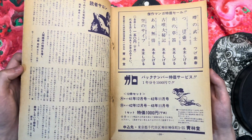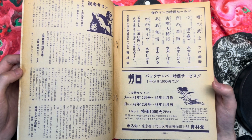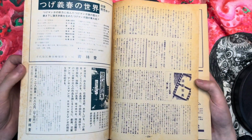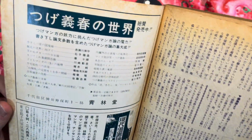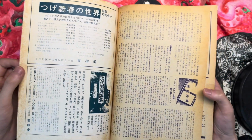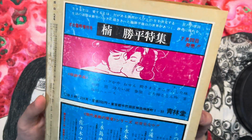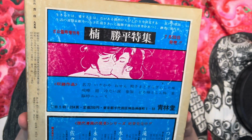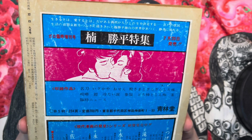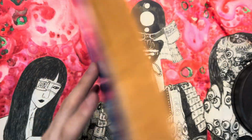And yeah, I could be mistaken though. I just might have forgotten. But we've got a little, what is this? Oh, it's just advertising. Advertising for Tsuge Yoshiharu no Sekai, the world of Tsuge Yoshiharu. And this at the back is more advertising for a Kusunoki. No, that's not Kusunoki Shohei. I actually don't know who that is. My bad. But yeah, more advertising at the back.